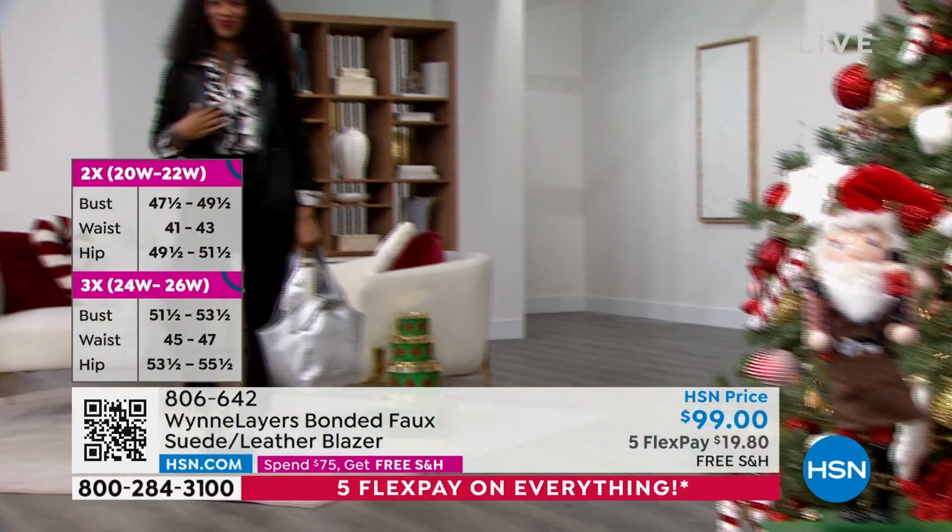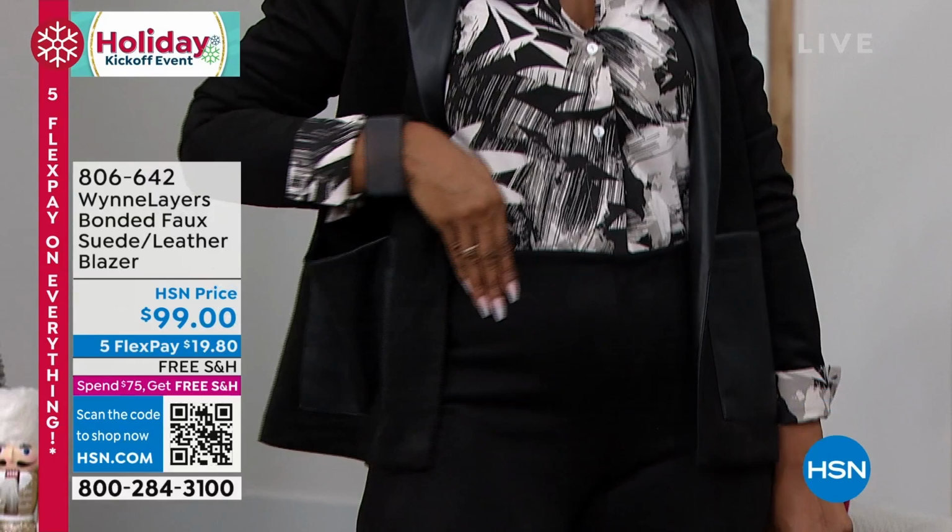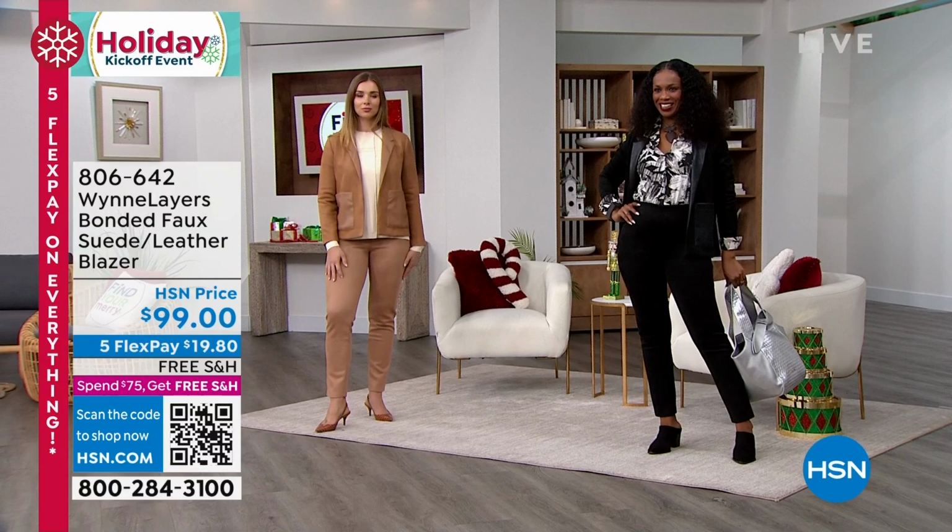It is beautiful with our Ponte pant that has the dark camel with the faux leather up the side. We have so many different pieces that mix and match with this. I want you to go on to hsn.com after you pick your palette, whether you're going into the dark olives or you're going to play it safe with the black color.